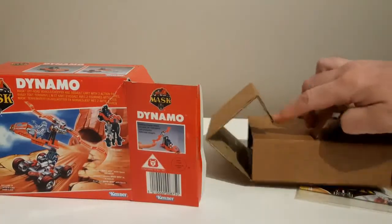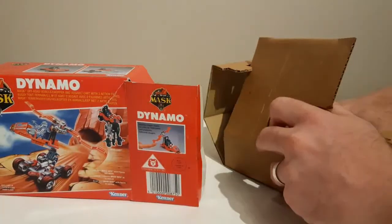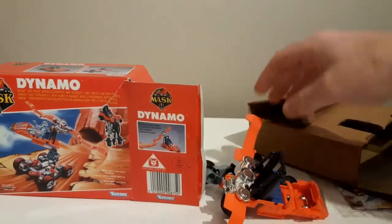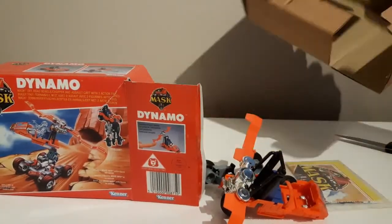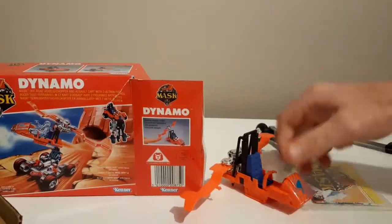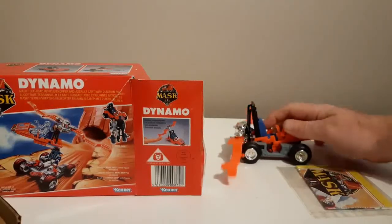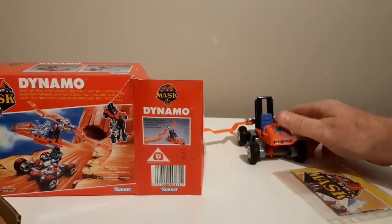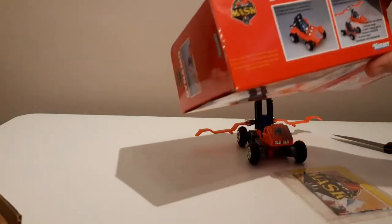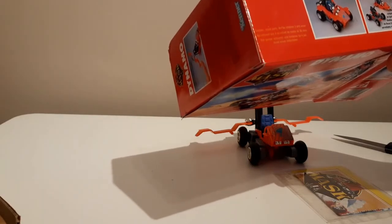So let's see if we can get the vehicle out. Oh, it's pretty straightforward. I thought it was going to be lots and lots of different layers to unpack, but no, you just pull that back and you've got essentially, I think, the two different levels of the vehicle. So looks like that just clicks on there. I'll see if I can get some instructions. Turbine chopper. Yeah, so I think one just clicks on the other.